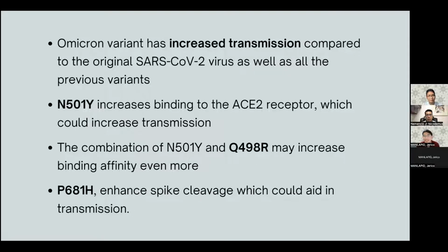So the Omicron variant has increased transmission compared to the original SARS-CoV-2 virus, as well as all the previous variants such as the Alpha, Beta, Gamma, and Delta. So again, sabi ko nga yung N501Y can be found in all of the strains, all of the variants. So it increases the binding to the ACE2 receptor, which increases transmission. And then the combination of this N501Y mutation and the Q498R increases the binding affinity even more. So mas malala talaga tong Omicron variant. Mas marami siyang mutations, tapos double that of the other variants pa yung transmission capability niya.